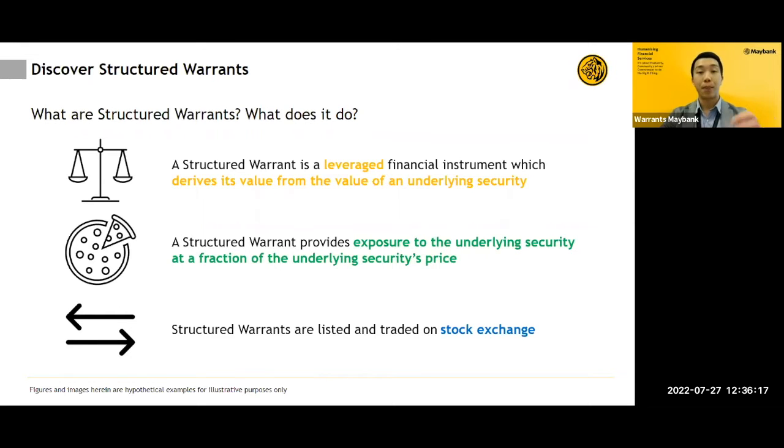You can easily buy or sell as long as you have a trading account open, and you can easily see the bid offer in the market. To tie it all up, leverage allows you to do more with less. And with structured warrants available to you in the market, it is the exact financial instrument to do so.